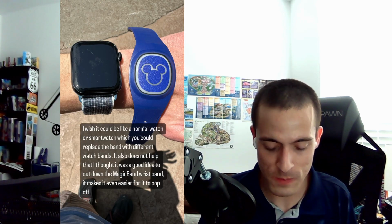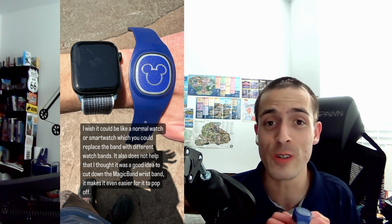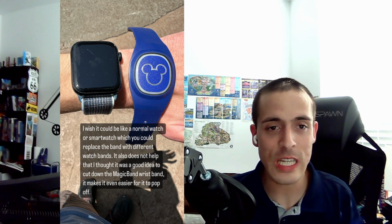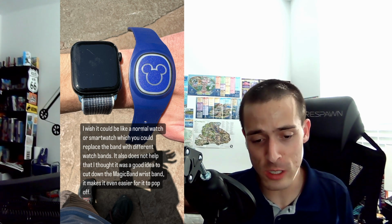This one has functionality, no design or special things, but it's good, especially since you can just tap on going into the parks and onto attractions with Lightning Lane. But I just wish they had a real clasp of some sort instead of just this cheap thing that goes like that. Come on, Disney, do better. Jeez.